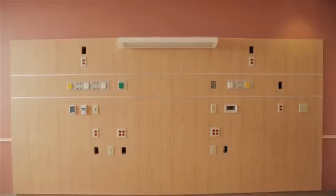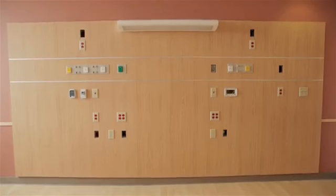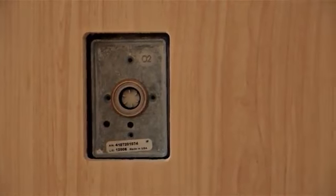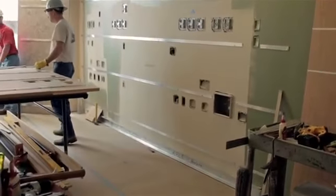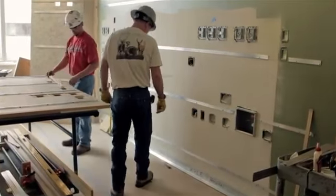Right now we're standing in one of the almost finished ICU patient rooms, and our standard detail here for all of the patient rooms is a millwork head wall panel with all of the medical treatment devices roughed into the wall and behind. And this is where we focused the major effort of our prefabrication operation.